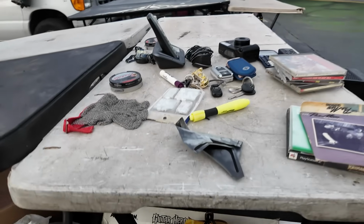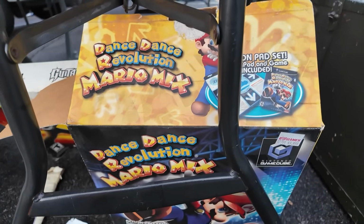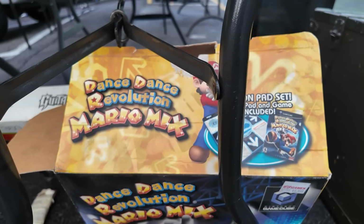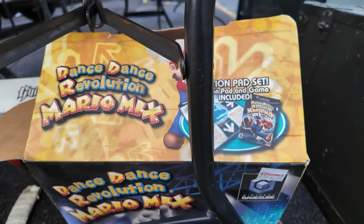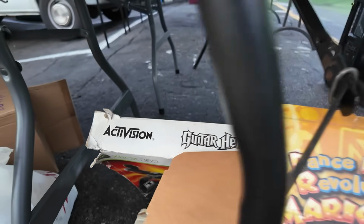I also have him holding right now the Dance Dance Revolution Mario Mix. Hopefully we can get a deal on it. He's asking me 80, it goes for like 80. So hopefully we can get like 40, 50. And then also have Guitar Hero on the 360. So this is all you guys missed out on, I guess you could say.